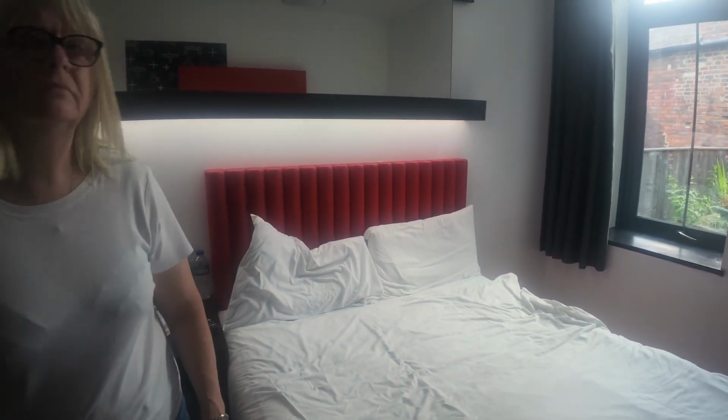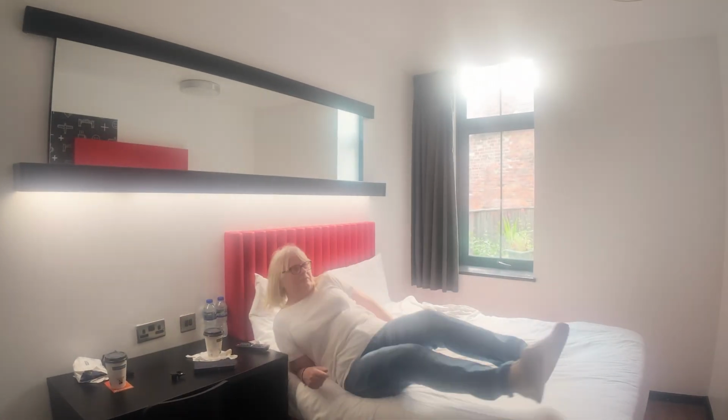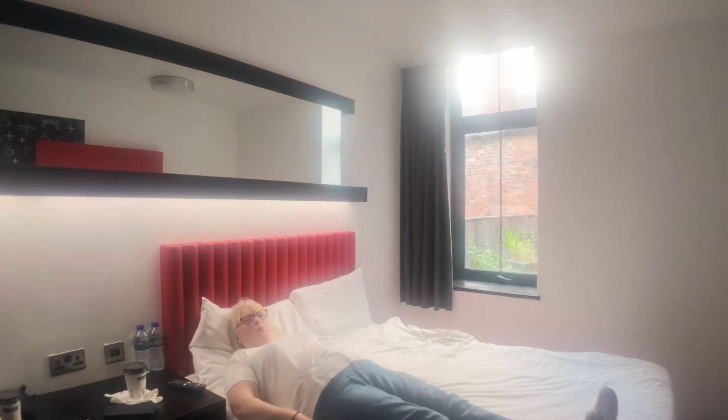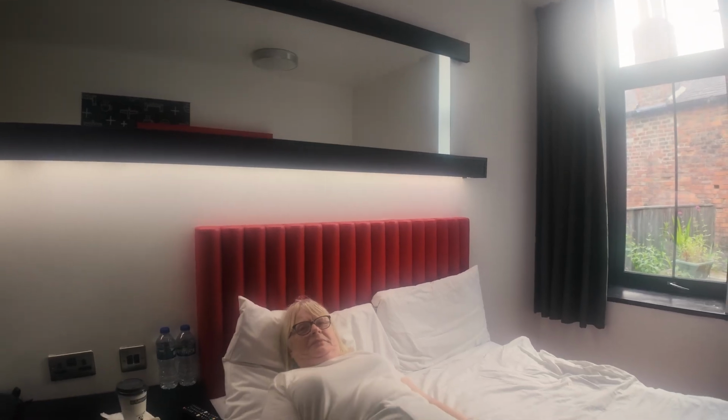The bed, as you can see, it's just a basic double with 2 pillows. It looks clean enough. We'll check and see what the bed's like. Quite firm. Pillows are a bit too soft. We'll see what it's like in the morning. Any stains on the bed? A little hair, if not, I can pick it up.